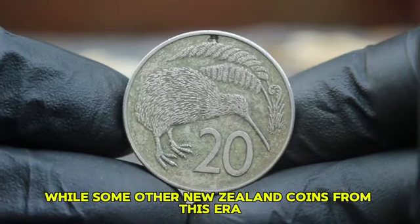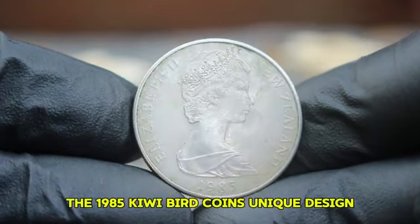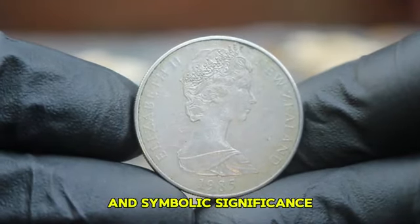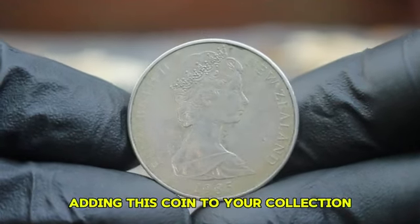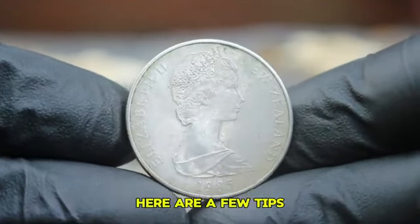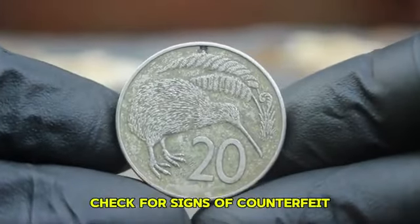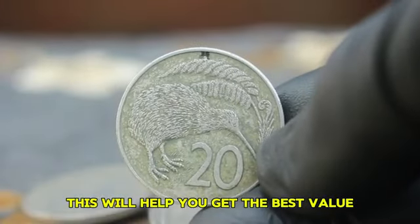For example, while some other New Zealand coins from this era might fetch a lower price, the 1985 kiwi bird coin's unique design and symbolic significance often make it more valuable. If you're considering adding this coin to your collection, here are a few tips. Ensure that you verify the coin's authenticity, check for signs of counterfeit, and buy from reputable dealers or auction houses. This will help you get the best value for your investment.